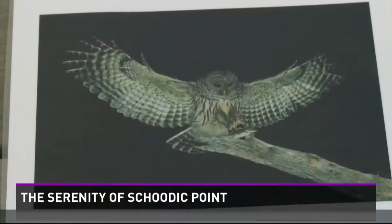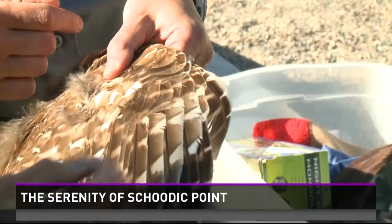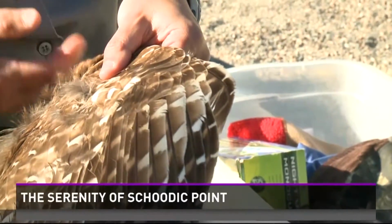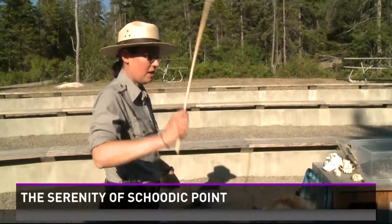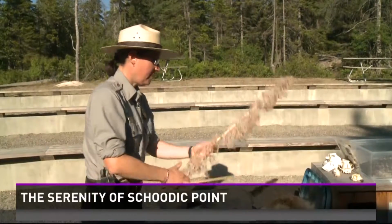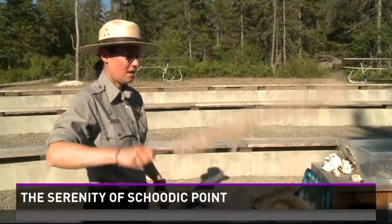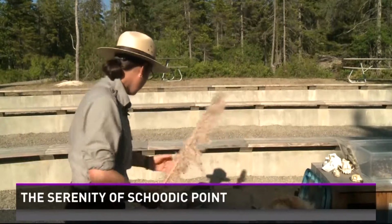Want to know why owls can fly so silently? This fringe along the front of their wings makes all the difference. They're from another type of bird, such as a crow or raven. You can hear how loud that is, versus this would represent that fringed edge. You can see how that doesn't make a sound.